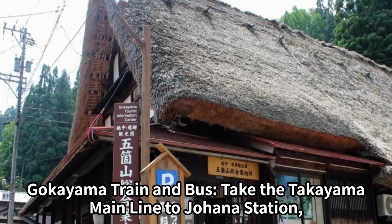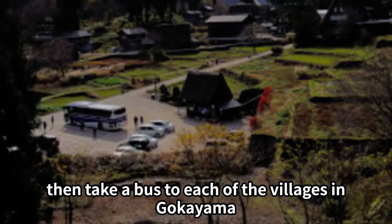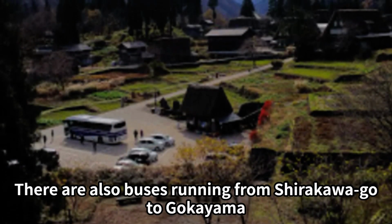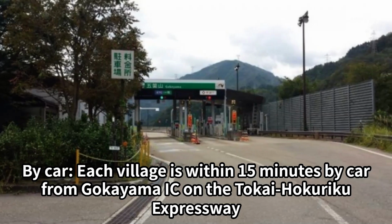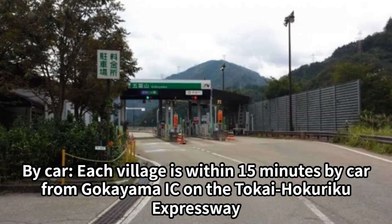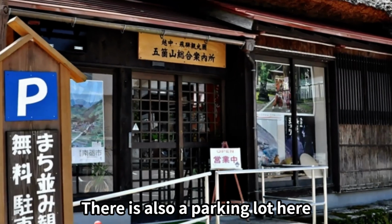Gokuyama train and bus. Take the Takayama main line to Jonan Station. Then take a bus to each of the villages in Gokuyama. There are also buses running from Shirakawa-go to Gokuyama. By car, each village is within 15 minutes by car from Gokuyama IC on the Tokai Hokuriku Expressway. There is also a parking lot here.